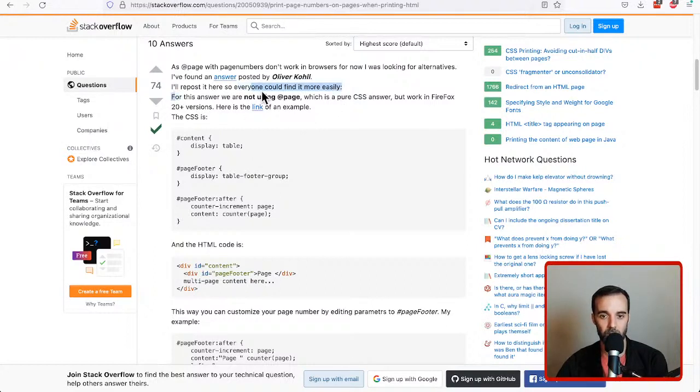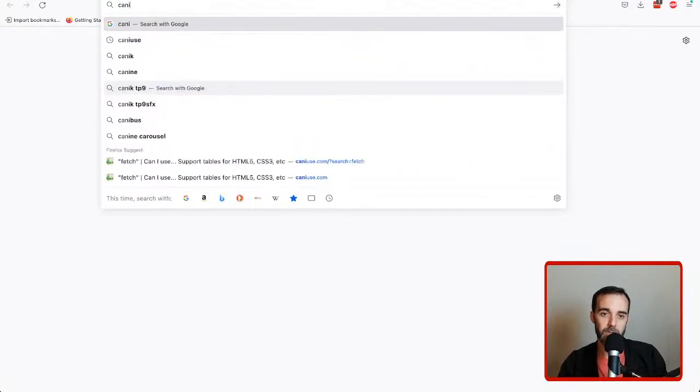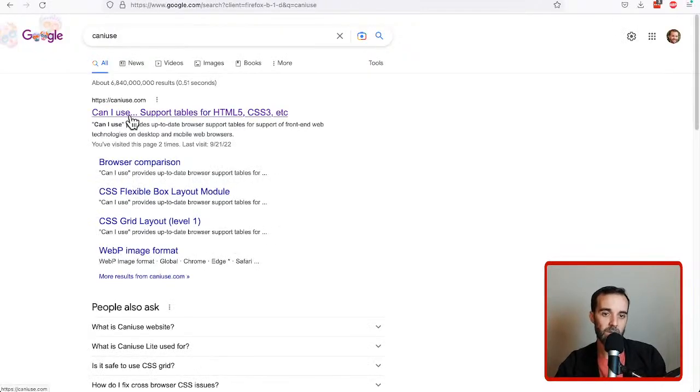For this answer, we are not using @page, which is a pure CSS answer. So okay, let's continue the yak shave. How can you find out if something is supported? There's a great website called Can I Use? caniuse.com.